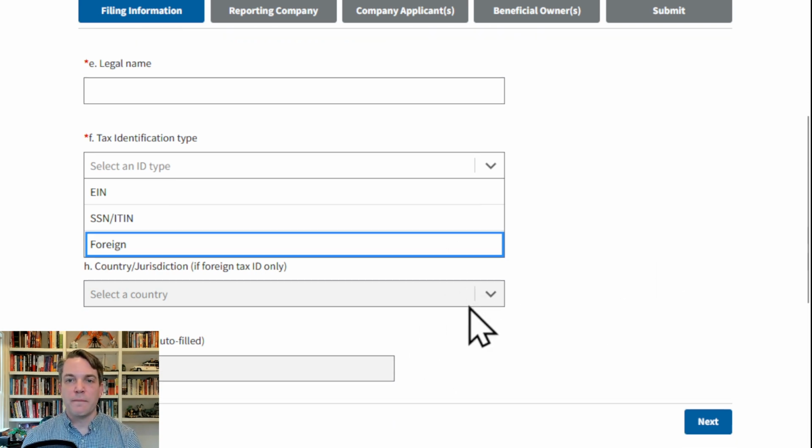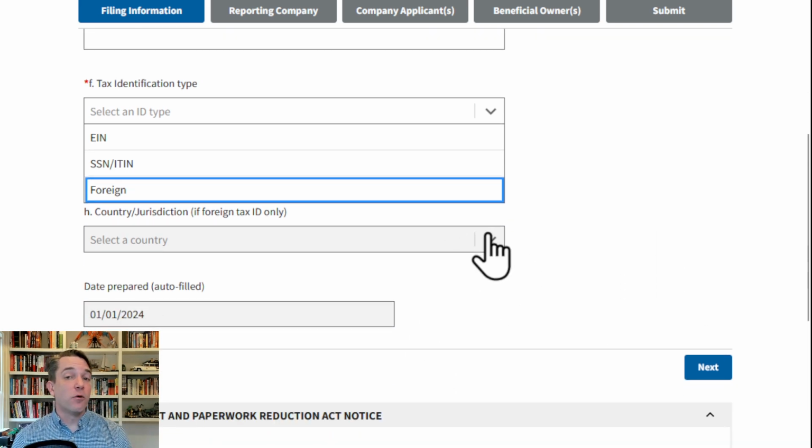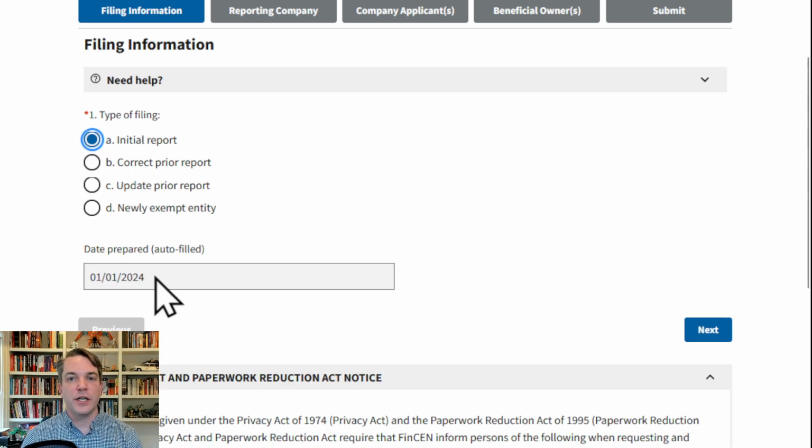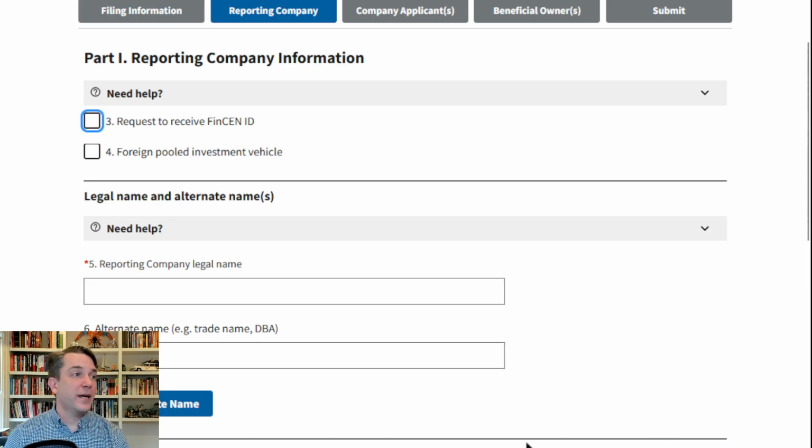Finally, if it's a foreign number, you're going to put in the foreign jurisdiction where it's formed. Then they're autofilling in the date it was created. Now, since most of us are going to be doing initial reports, we're going to go with that. And that's it for page 1. We're going on to the next page.